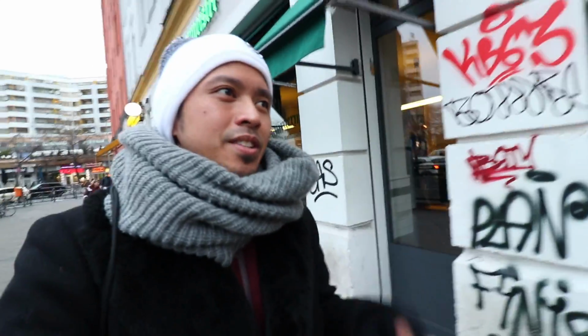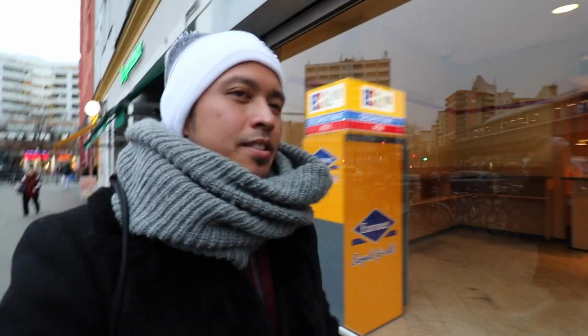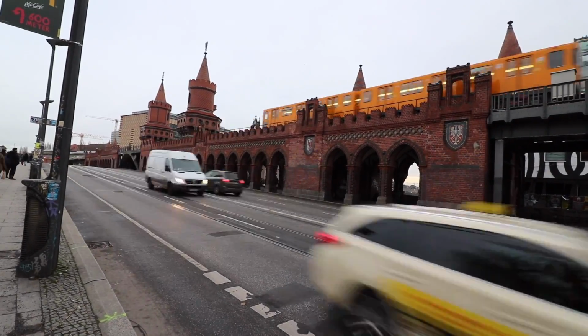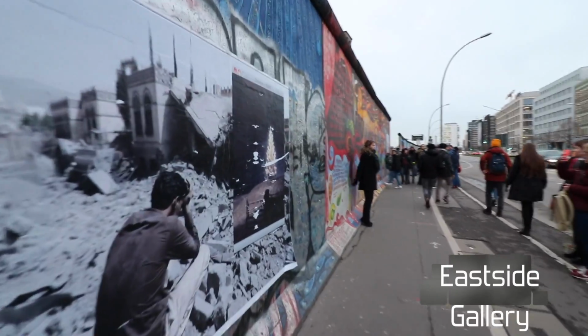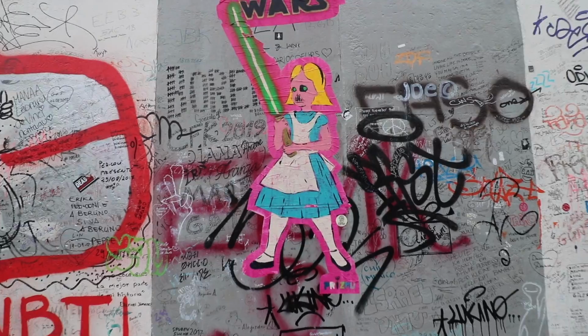We're gonna head over to the East Side Gallery now. And yeah, it's getting dark. It gets dark around 4 o'clock here. We are now here at the East Side Gallery checking out all the murals.